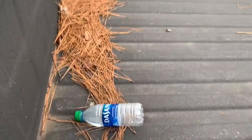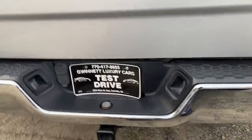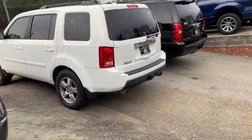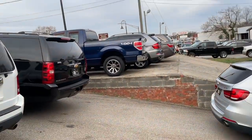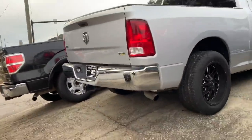This one clean. I think it's a 2000. He got 160 on the miles of this one. That's a two-door, so yeah. Damn, that's the only one they got? It's this one right here.